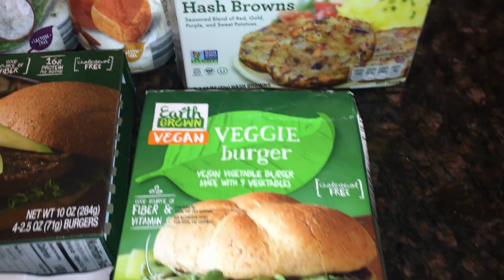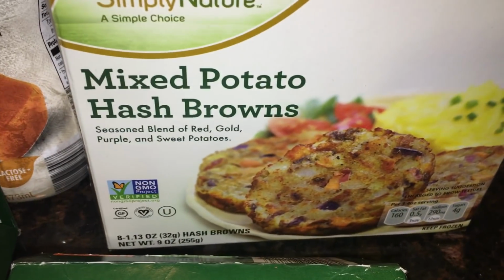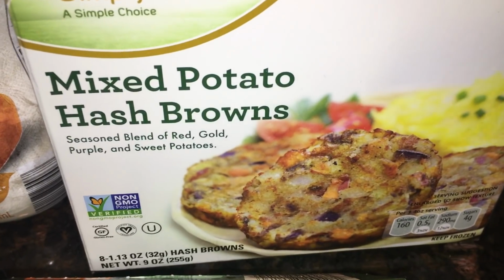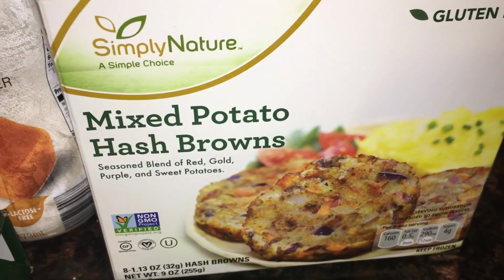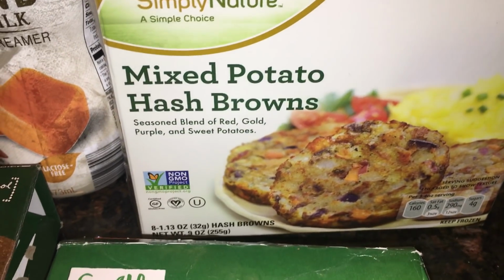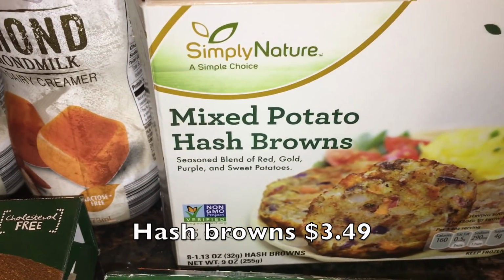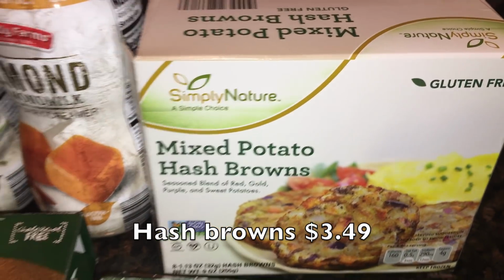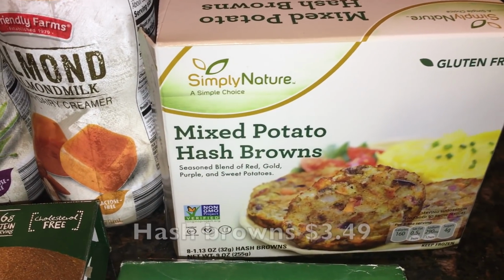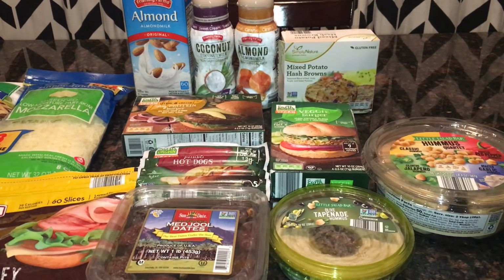And then last item back here, I almost forgot about this. I think they've had these for a while. The mixed potato hash browns, and we each had one of these tonight. They're like very little, small size hash browns, and they're pretty good tasting. They are also gluten-free and vegan. So that was the last item. So that was everything for this grocery haul.